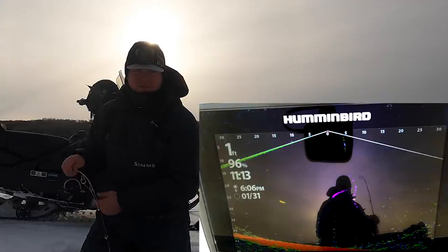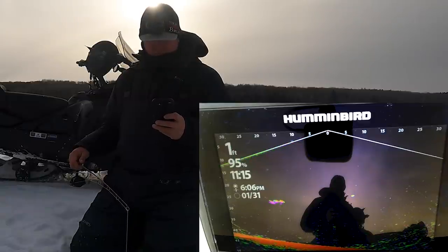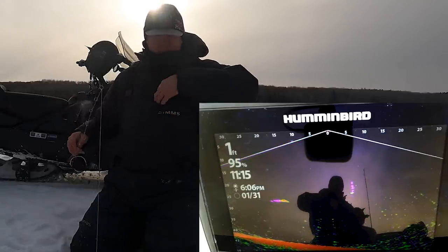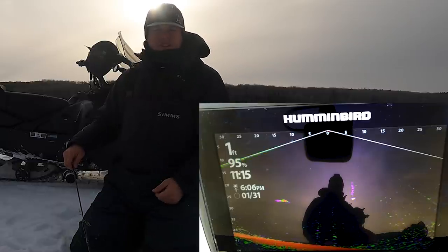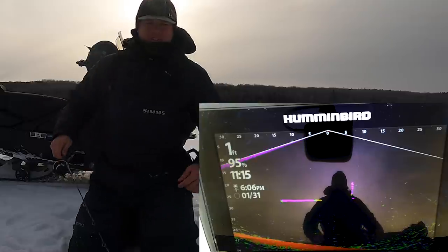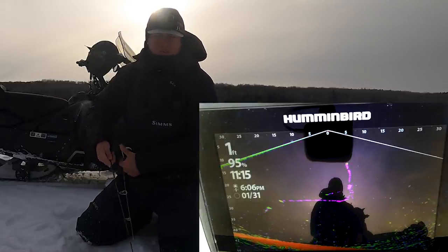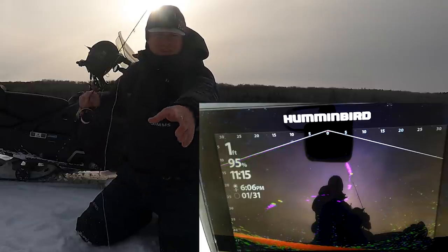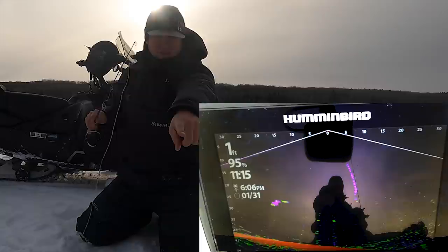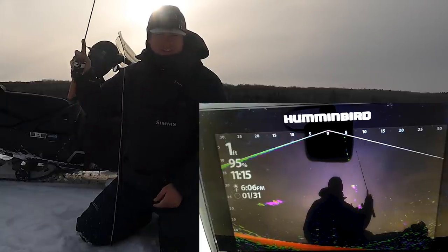Can't make up his mind which one he wants. Here we go, we got one right on the Cisco. Right on it. Now he's leaving it. Oh, so close. Oh, there's two fish. Now there's a new one coming up to the Cisco, and then the one that just chased us. There's two trout right now looking at our Cisco, right there.